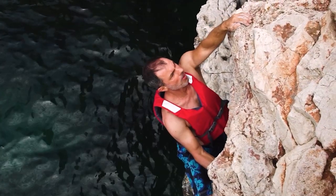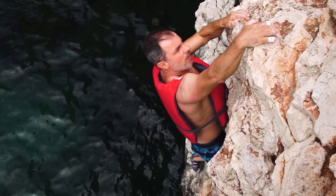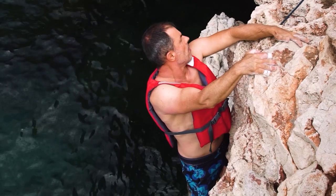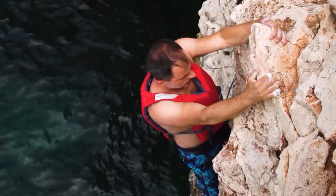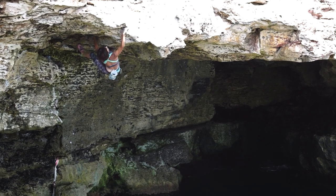The best part of deep water soloing Tyulenovo is there's climbs of all grades. You have beginner routes and you have advanced routes. The handholds are not polished and the climbing has massive variety, from slabs to steep overhangs.